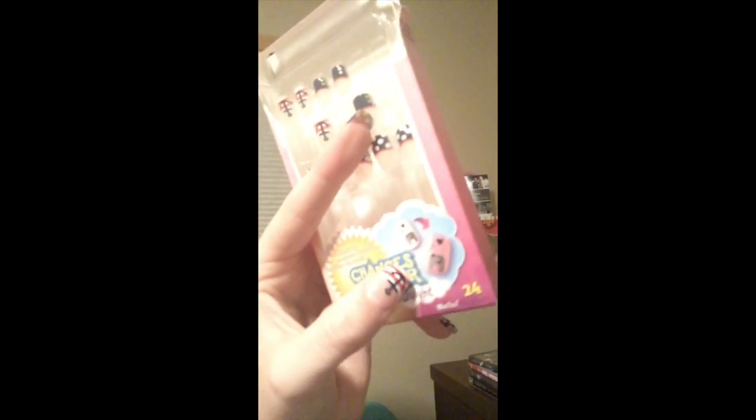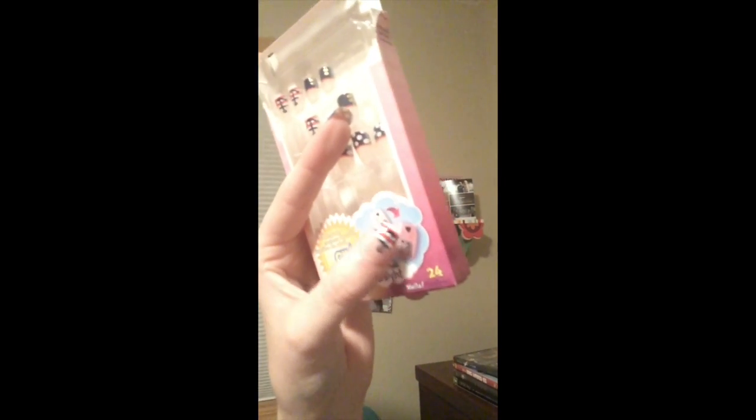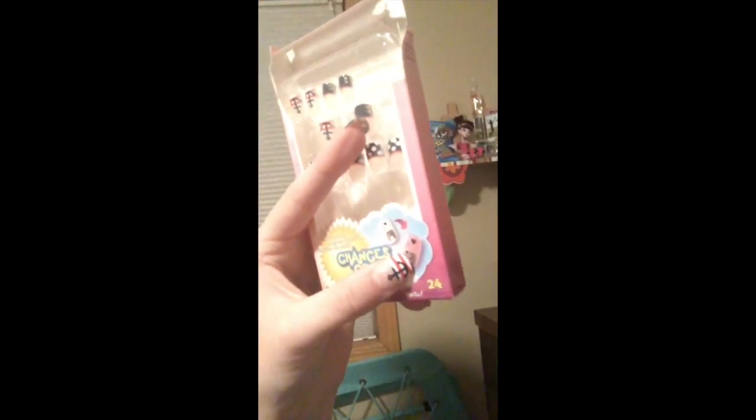I am going to show y'all the package. Really cute. And the white changes colors to pink. Oh my god, the white changes color. Wait, hold on. The way it changes colors to the pink, when it hits the sun, it's color changing, and the white just changes to pink when it's in the sun for a long enough amount of time, and it's just really cute and adorable.